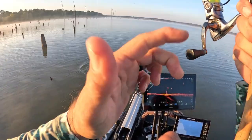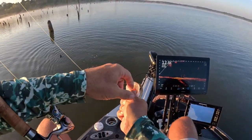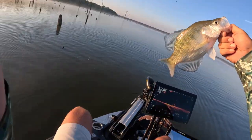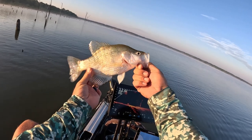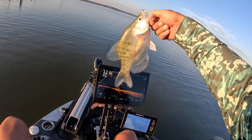There's our first Truman fish. That's fun. I got it. Folks, we ain't been out here 2 minutes and I caught two fish. This could be really fun. Look at that big old buffalo right there. Goodness, that's a good fish.